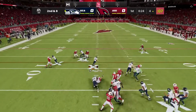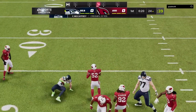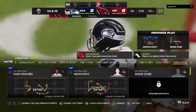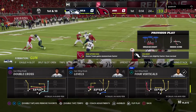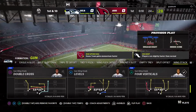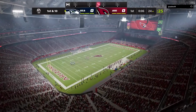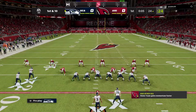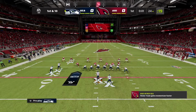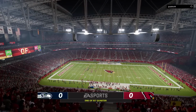Shotgun handoff now to McCaffrey. Always got some breathing room, and he's going to get this up to the 24-yard line. That burst good for 20 and a first down. We're scoreless after one.